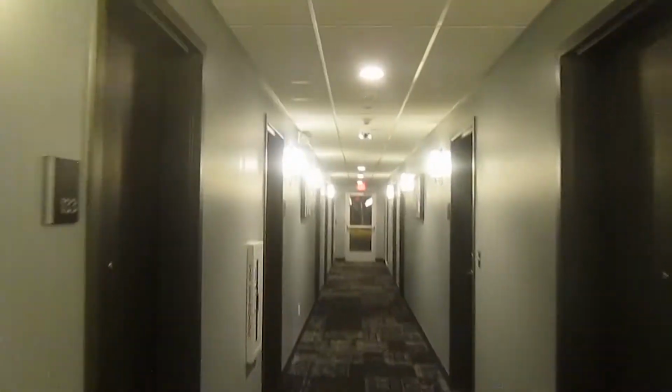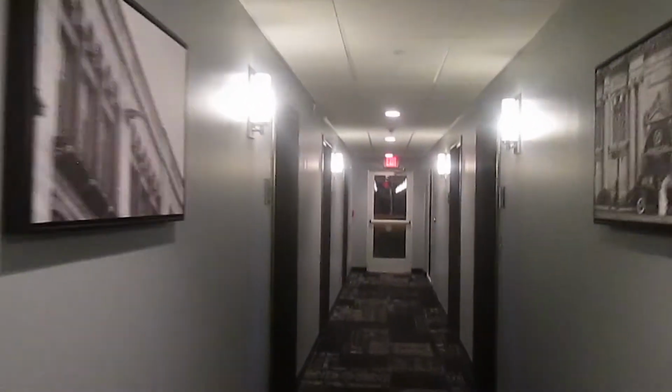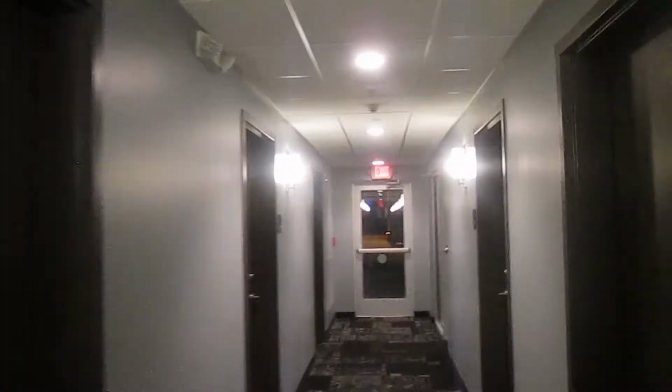Now the fitness center is down at the end of the hall, to your right. Another emergency exit. Here is the exercise room. And if I can find my room key.